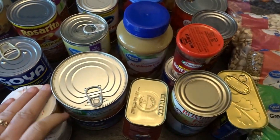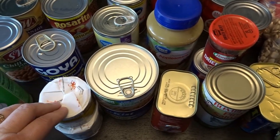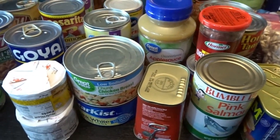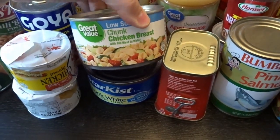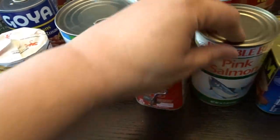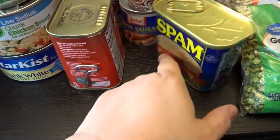The next category up here are my canned meats. Again, I prefer fresh or frozen meat, but in a jiffy, it's nice to have some canned meats. Also, some of them, like tuna, are the main way that I use them. So let's see, I have here a can of chunk chicken breast and a can of tuna, both extremely useful, and some canned salmon here. I like to have a can or two of corned beef on hand. Can of Spam, it's kind of a classic.